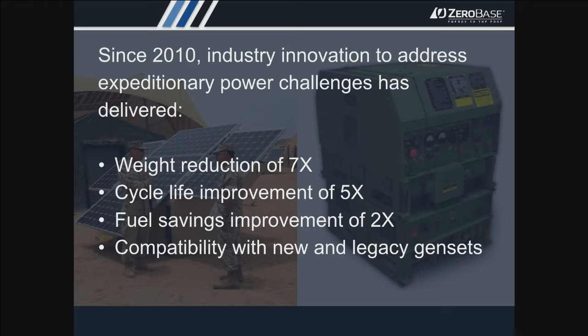So there are old generators in the field, and then there are new generators being developed, mainly the AMPS program, that the hybrid power companies are learning to integrate with, learning to control better.